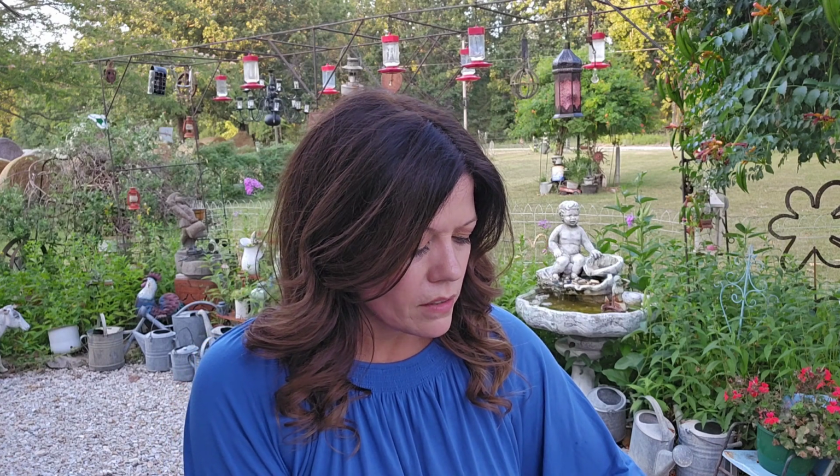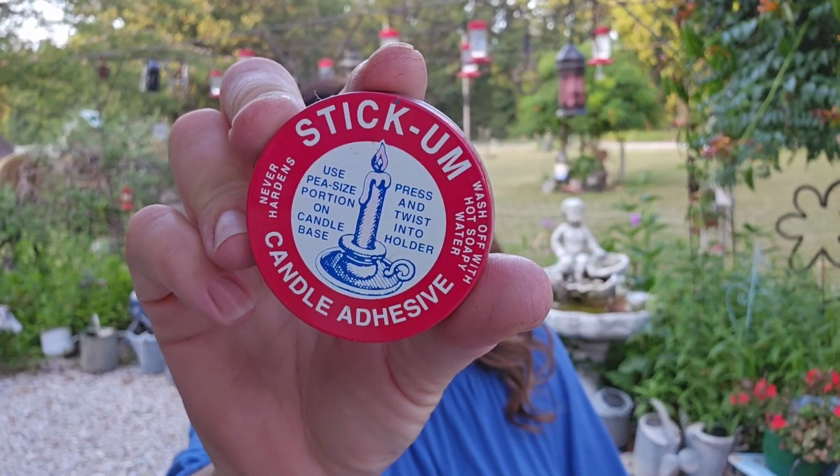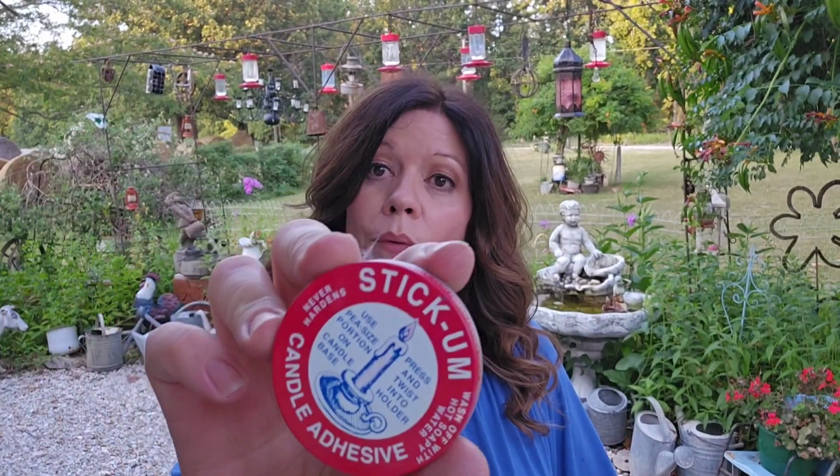Okay. I liked this. This is 50 cents. Whoa, it's going to melt. It's called Stick'em Candle Adhesive. Let me take that sticker off there, the 50 cent sticker. I just like the graphics on that. And it's red, white, and blue.